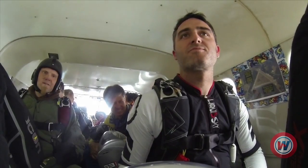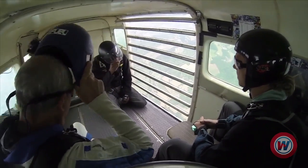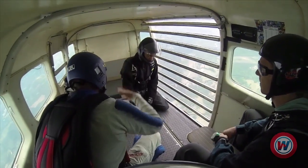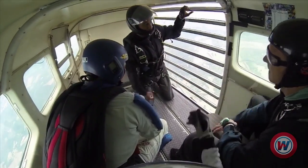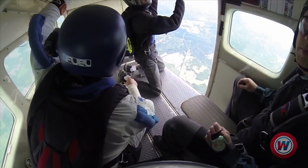A few thousand feet before you get to your jump altitude, everyone starts to get ready. Your helmets go back on, people do a final gear check, and then, this is cool, you give this little hand slap thing. It's like everyone is saying to each other, hey, have a good jump and come back alive. Then the pilot gives the signal to open the door.